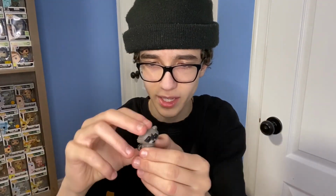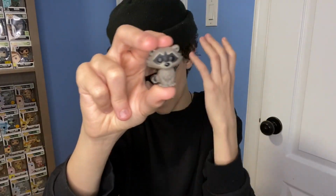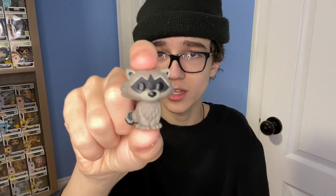Still really cool. I guess you can consider it a Pop because it actually has the Pop eyes. It has all the actual attributes that a normal Pop would have: small body, big head, and the Pop big black eyes. Bob Ross is actually probably one of my favorite Pops in my collection, and this Raccoon is alongside with it. And yeah, it's pretty cool to have a Raccoon, I guess.